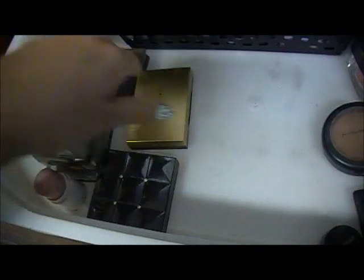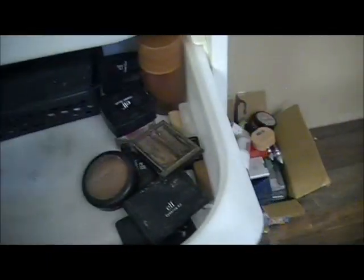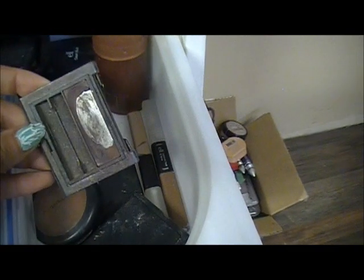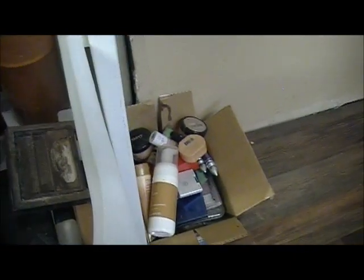This is cheek. Elizabeth Arden actually had a beautiful one, if I can get this open to show you guys. I don't know if it'll catch the sparkle, but it's gorgeous on the actual cheeks. This is eyebrow things. This is my trusty Elizabeth Arden one that I use every day. I know it's looking kind of raggedy, but I've had it for probably about 2 or 3 years.